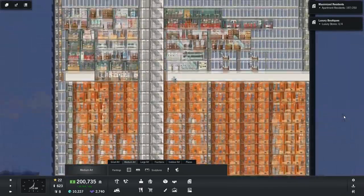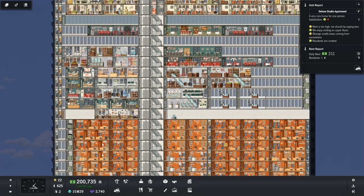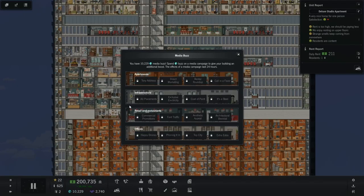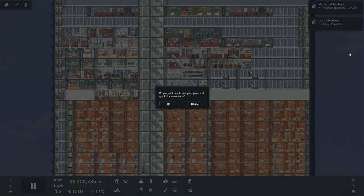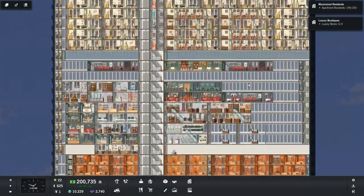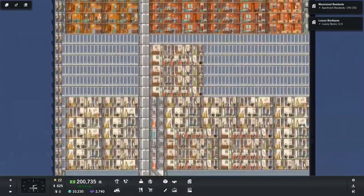38,000, $39,000 a day. What do we need to complete here? Foot traffic campaign. 12, I needed 12,000 for that. Okay. There we go. 12,000. That's okay, not a big deal.